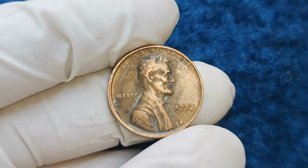A 1972 double die penny in circulated condition? Anywhere from $100 to $1,000. A 1972 double die penny in near perfect condition? $1.50 million. That's right, if you've got one in top-notch shape, you're sitting on a serious goldmine.